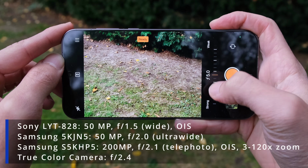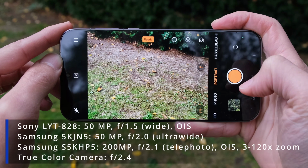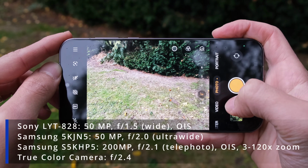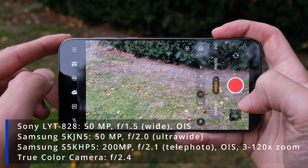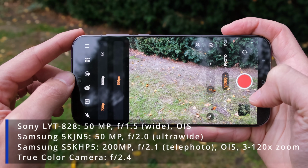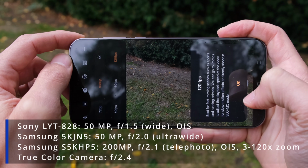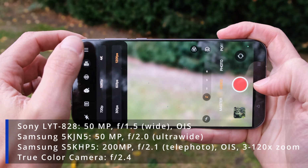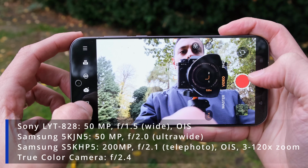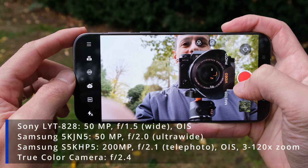Well, at the back, you've got a tri-lens configuration with a wide Sony LYT-828 sensor, which has got a 50 megapixel count, an aperture of f1.5 with OIS and Ultra XDR. Then you've got the ultra-wide lens, which has got a Samsung 5K JN5 sensor with a 50 megapixel count and an aperture of f2.0. And then the Hasselblad telephoto Samsung S5KHP5 sensor with a 200 megapixel count and an aperture of f2.1. It also has got OIS, 3x optical zoom and 120x digital zoom.